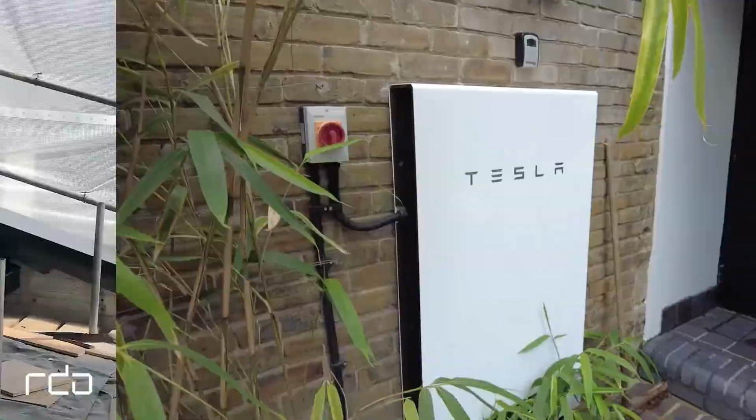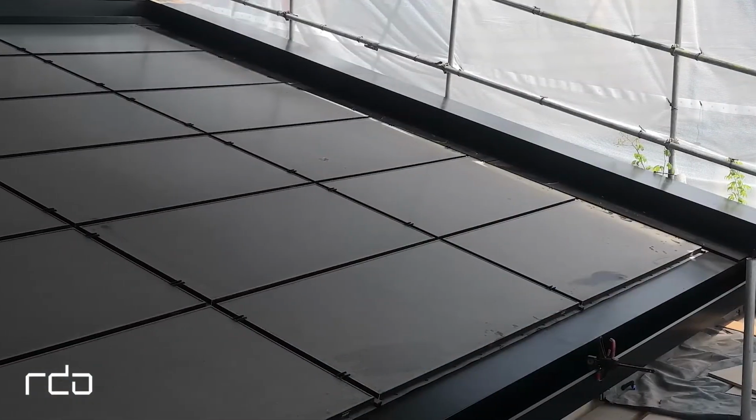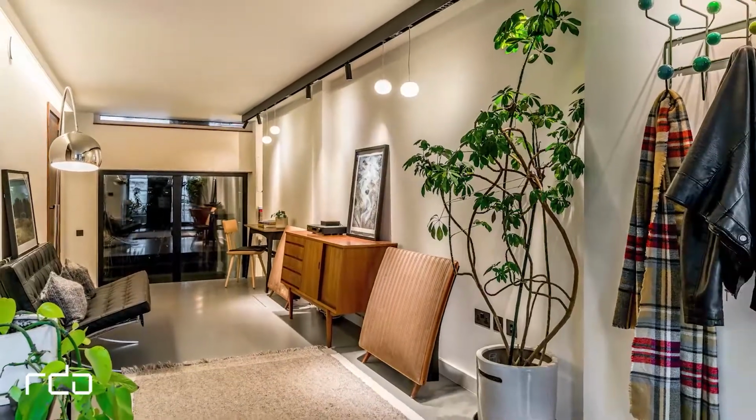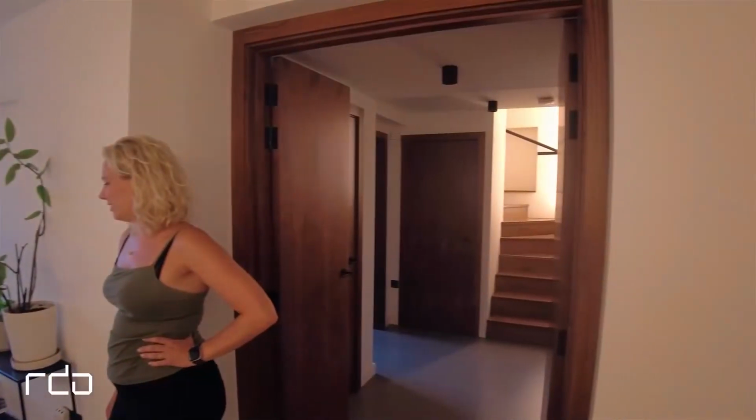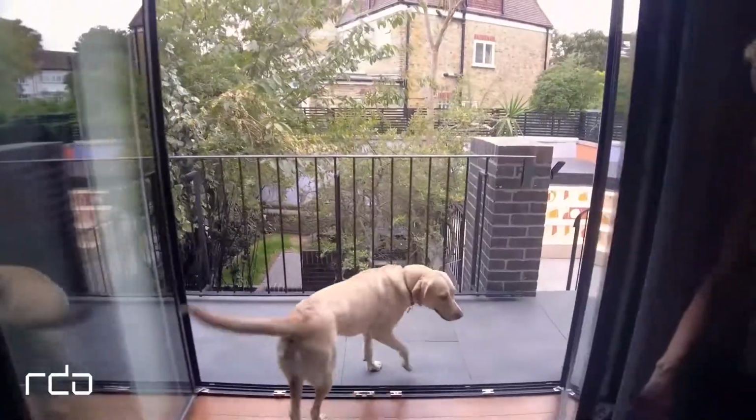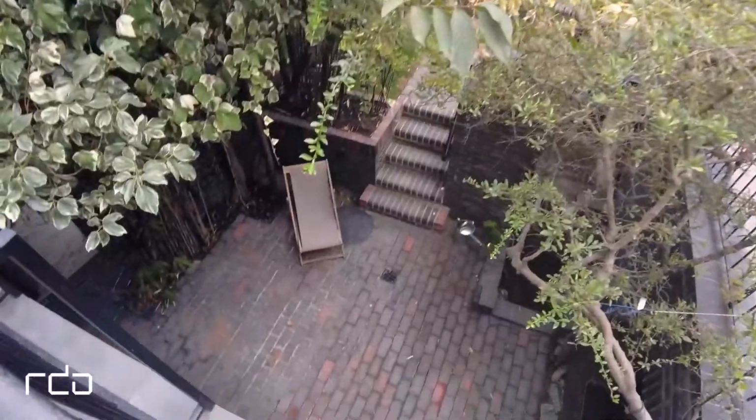So now we've got a Tesla Powerwall outside, we've got a solar array on the roof. We've changed, and we've used the downstairs garage area as a workspace. And it's also not just as a workspace, but it's an amazing hallway. So it all now opens up onto the garden far easier than it did before. So the house actually now integrates a little bit better.